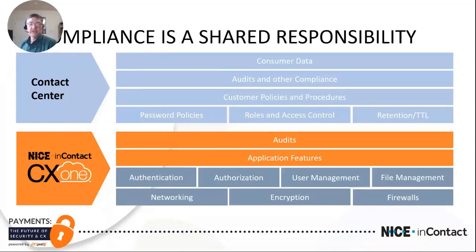Ultimately, we are going to provide application features, and those features are then going to be used by the contact center or misused, and we'll talk about that. And then on top of all of that, we are going to audit. And so we do internal audits. We also do numerous external audits. In fact, it's probably rare that there is a time during the year that there isn't an audit of some sort going on. So we can only go so far.